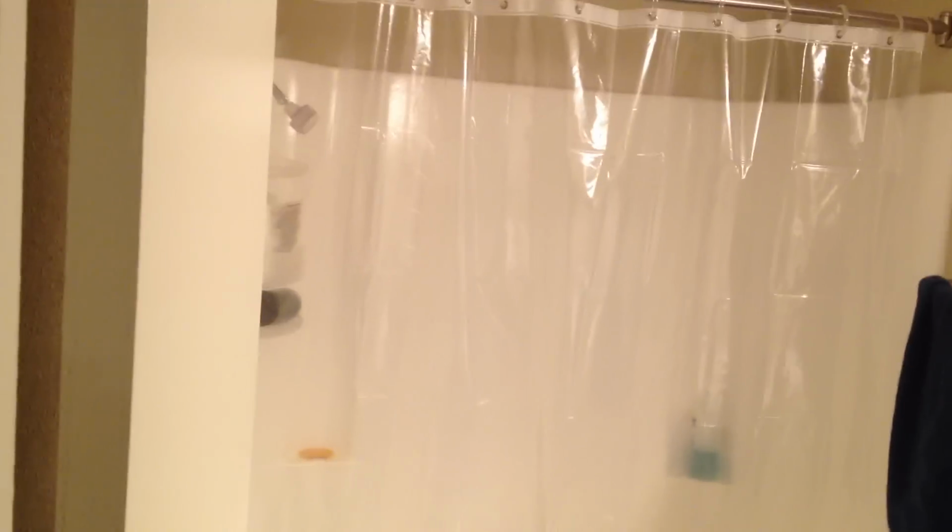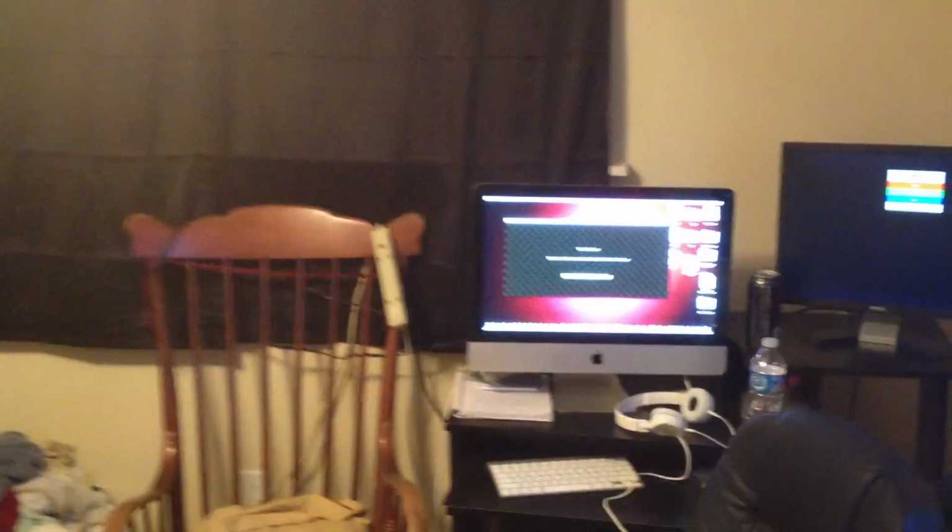Oh, well, we got light in the bathroom now. Yay. I like the blue. And blue. And in Toria's room, she's got her own little huge setup.